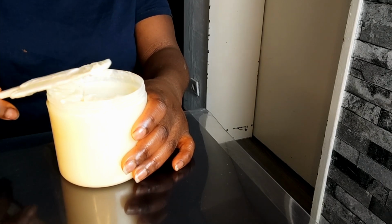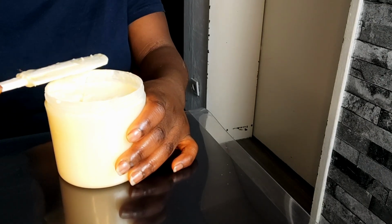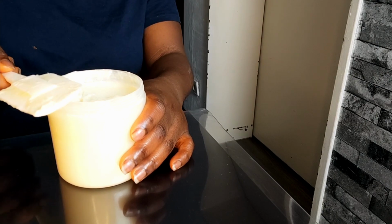Now that we are done with our conditioner, I'm just going to wash my hair. I use a cleansing shampoo and clean all my hair and come back to apply this conditioner. So this is my hair washed and it's so clean. It feels so clean right now, as you can as well tell from the camera.